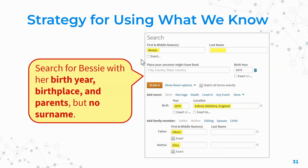But in this case, I thought Chandler, a little bit of an unusual name, maybe it got misindexed. We've got very specific information on Bessie because we've got her exact birth information, well, her exact birth when she was registered, which narrowed it down to like 6 weeks. And so I thought, let's just search for Bessie without the surname.